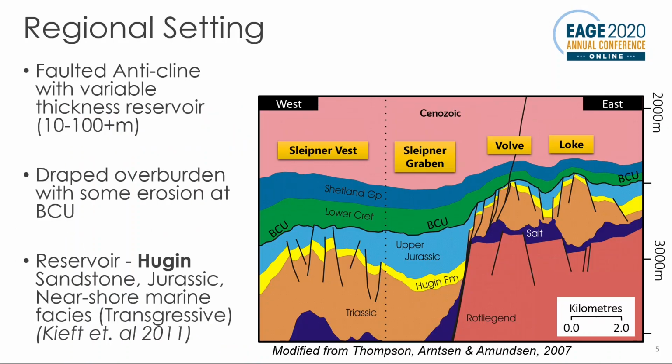Here we are looking at a schematic semi-regional cross-section going from west to east, modified from Thompson et al. The Jurassic section sits slightly shallower at Volve than in the adjacent Sleipner Graben. The trap is a small, faulted anticline where syndepositional structuring and later erosion by the BCU have resulted in a variable reservoir thickness of 10 to greater than 100 meters.